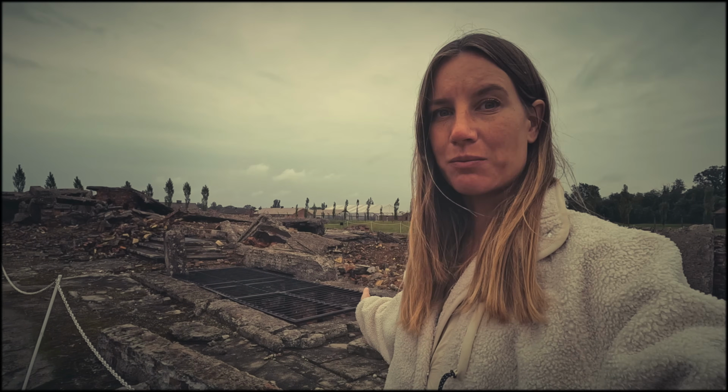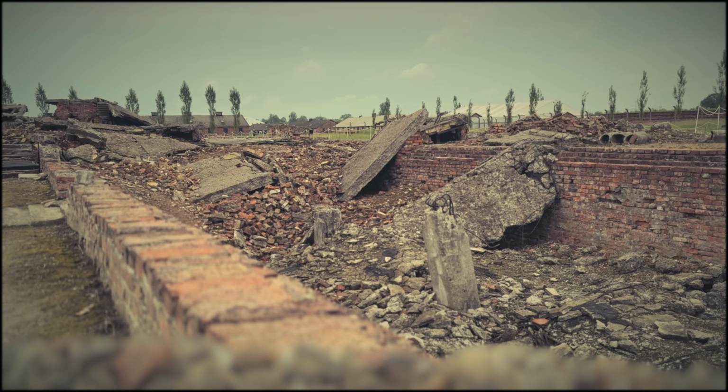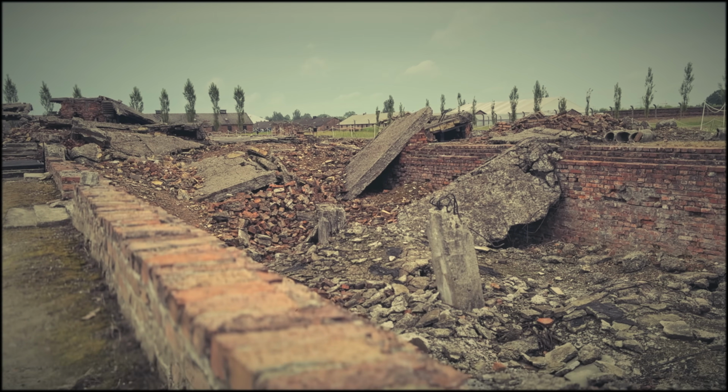And as you can see, it is completely destroyed. The Germans themselves actually destroyed lots of parts, including the gas chambers and the crematoriums, before they left Auschwitz. They already knew they were losing the war and tried to eliminate proof of what they did, of their crimes here in Auschwitz.